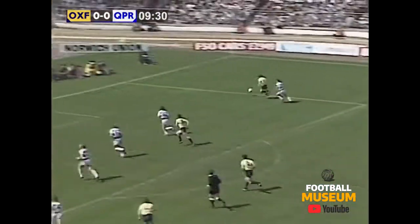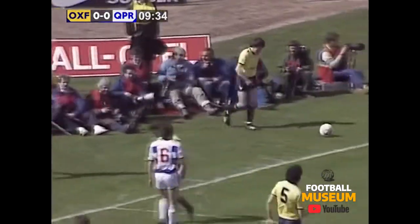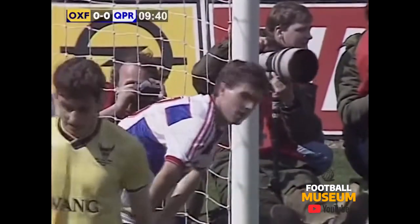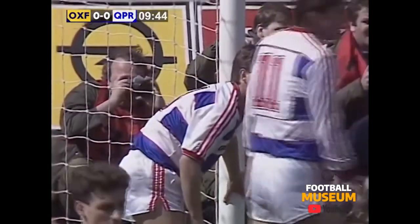Trying to get Houghton behind the defender, behind Dawes, and he's done so, but Dawes got back very quickly at the expense of a corner. For a moment it looked as though Houghton might have got in behind them, and certainly Aldridge and Charles were waiting for something in the middle. Dawes did well.